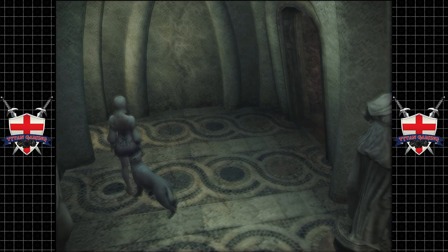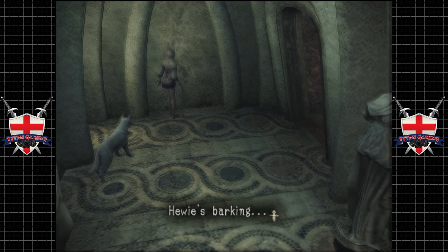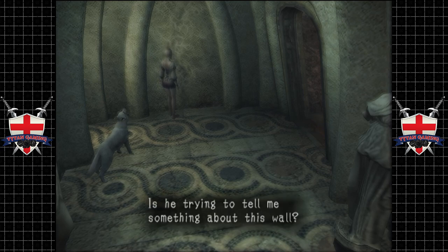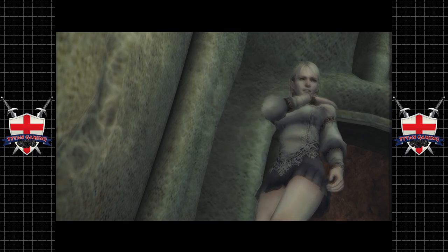Right. Is there anything weird here? There is. What are you barking at? Huey is barking. Is he trying to tell me something about this wall? Ah, maybe. Looks like there's a big crack on it.